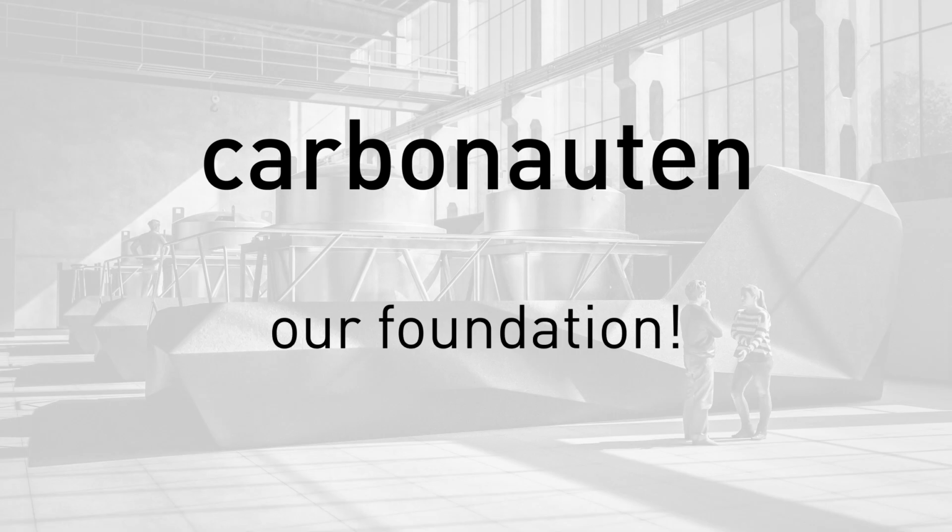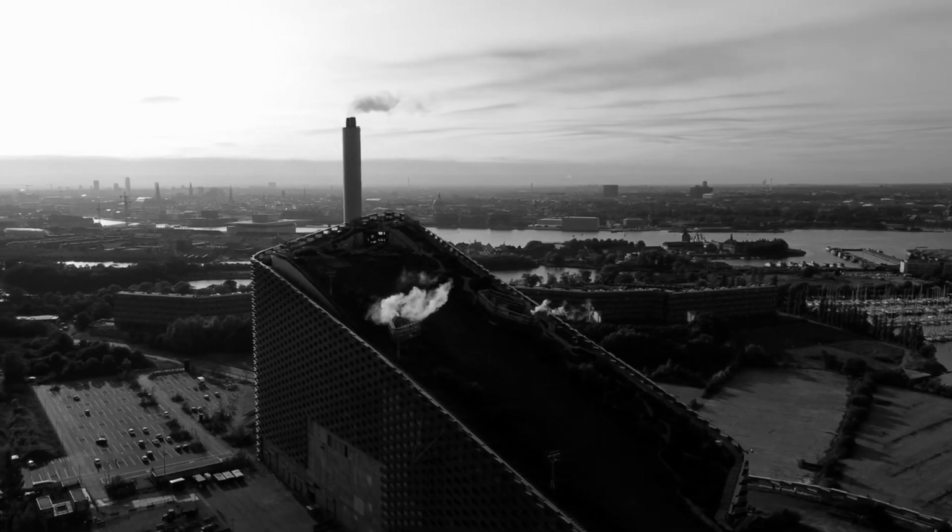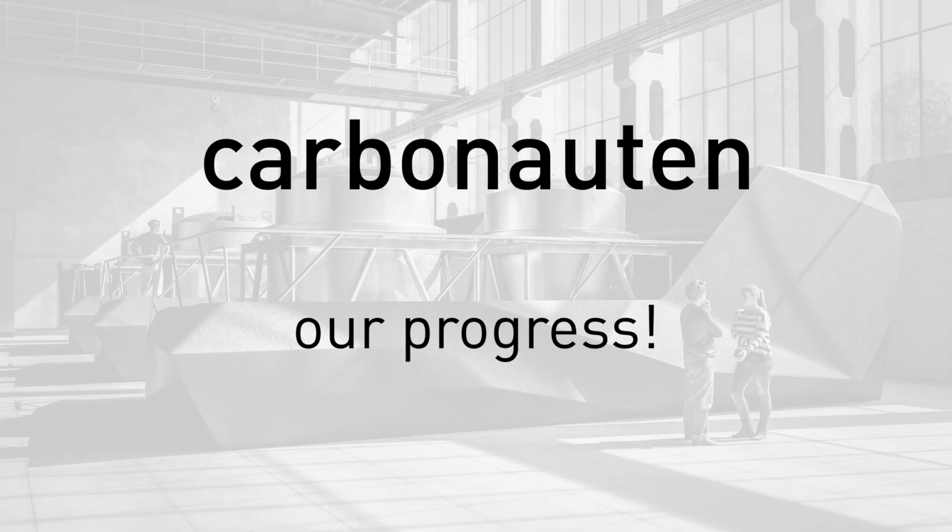Carbonauten was founded in 2017 by Thorsten Becker and Christoph Hiemer, and they saw that in every single product and also the energy, we create CO2. And they work on a process so that we can have products and energy and store CO2.